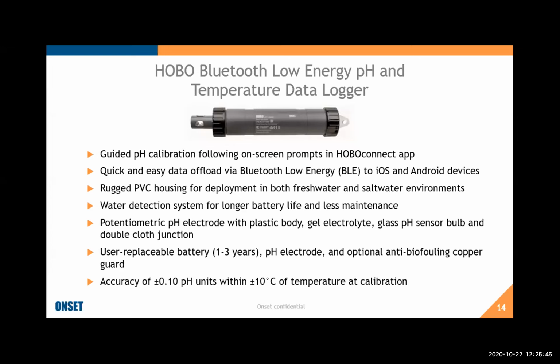It's typically 1 to 3 years, again, depending on the logging interval. And the pH electrode, like the DO sensor cap, can also be replaced. So it has a minimum life of about 6 months, depending on the application.